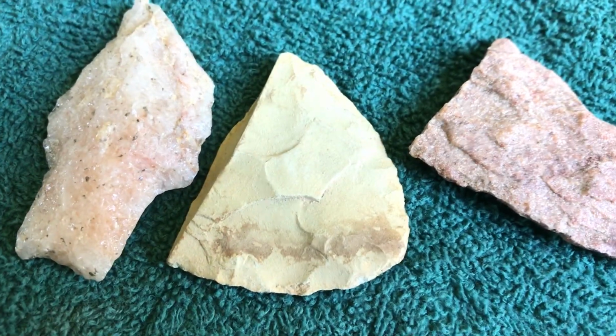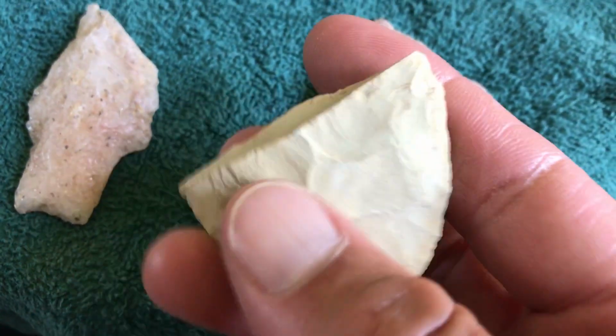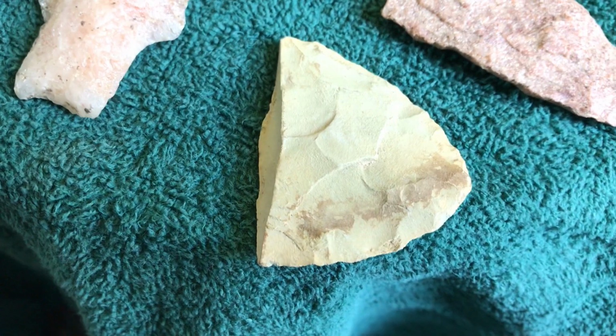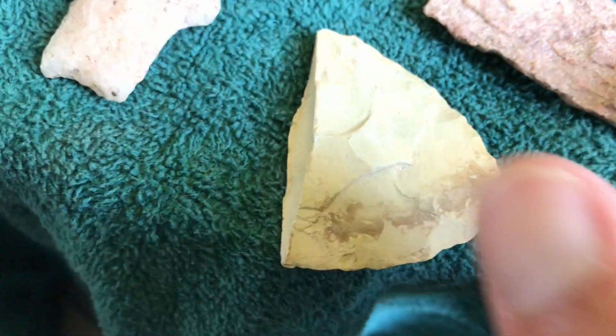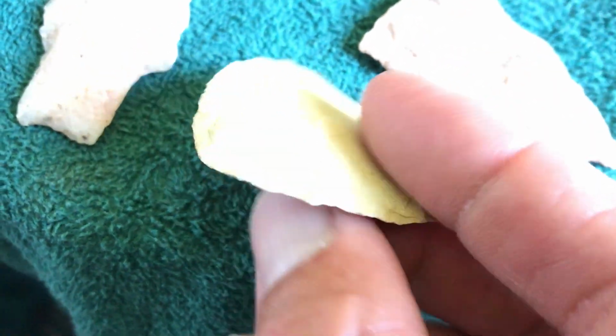Then there's a piece here from the clay pot in the middle. This scraper would have been, still is, a great artifact, but would have been an incredible round scraper. Just so sharp, so well made.